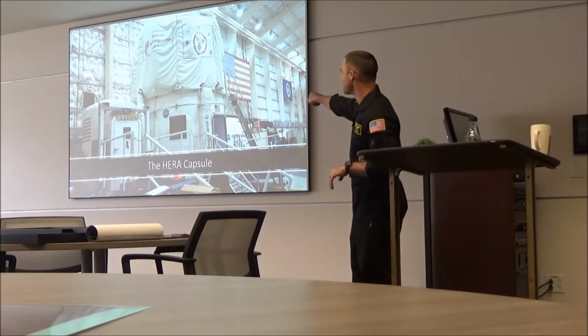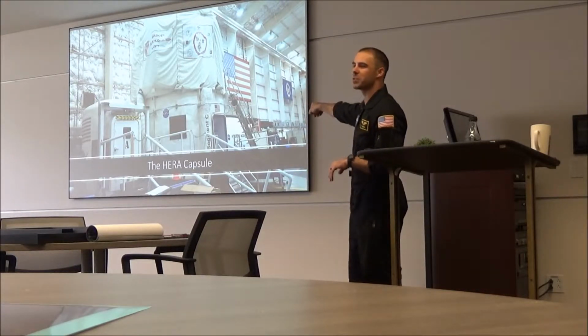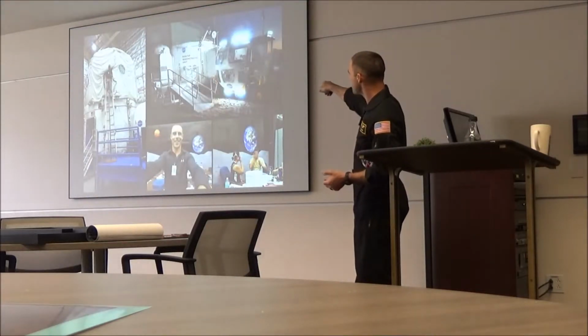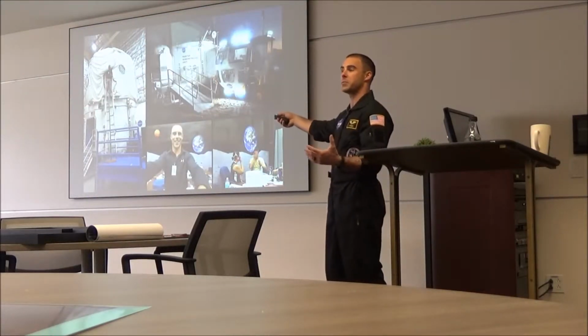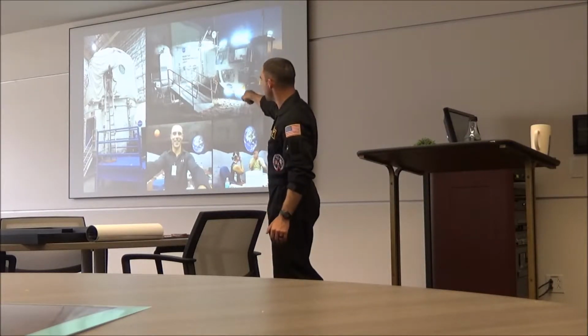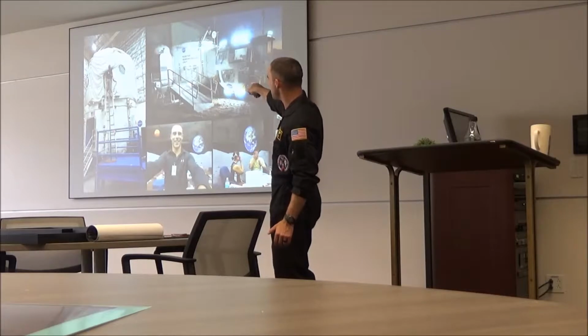And then we have another little section here, which is our airlock, where we simulate doing our spacewalks. And so here I'll sort of start walking through our training phase. It's about a 2-week program, very intense training. We get up and down this sort of fire escape ladder from the second story.